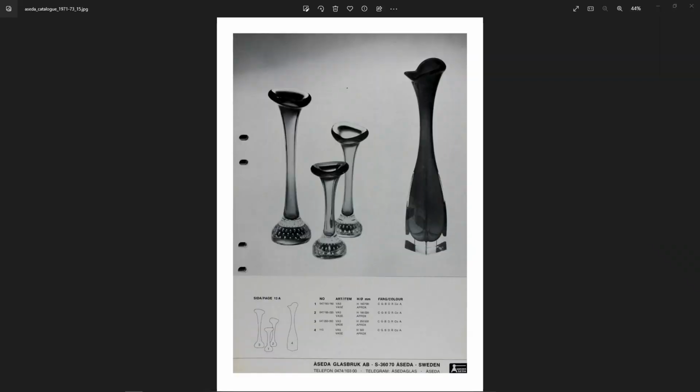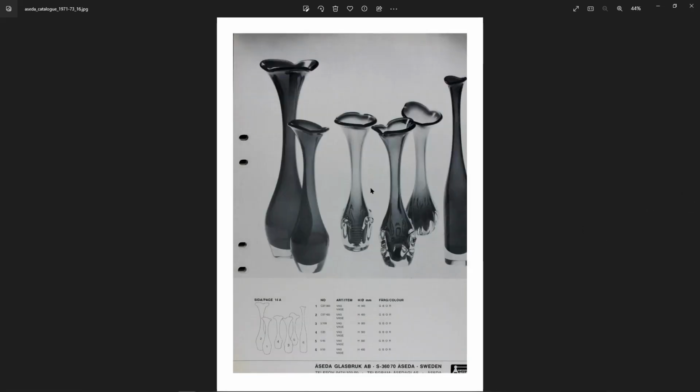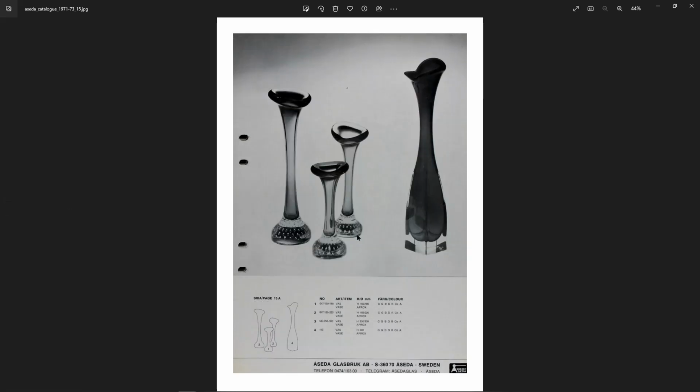We're looking at the Aceda 1971 catalogue that I've downloaded from the Bergala Glastechnica Museum website. And yeah, so these are the bud vases. I've shown this before, but I thought there's several there, so it's worth just popping this out and showing you. Here they are. They did do other bud vases. There's these other ones as well, but you don't really see these ones, at least not in the UK. These ones are super common. I see them almost every antique centre I go to.